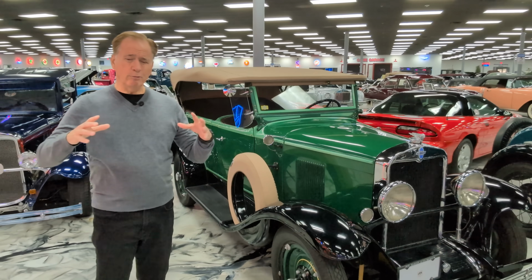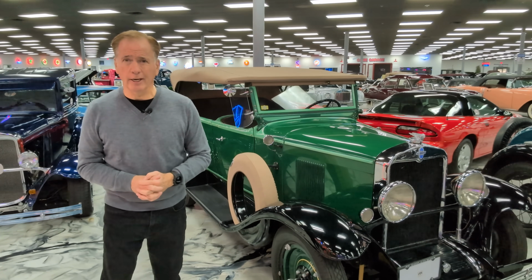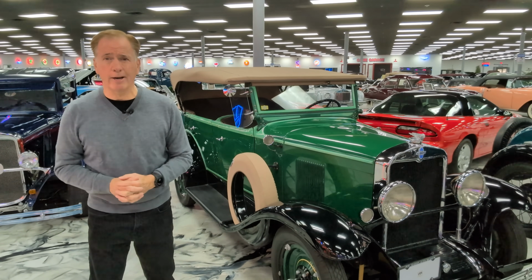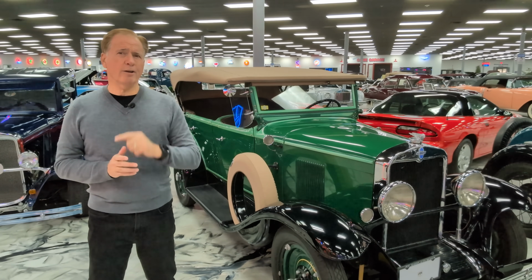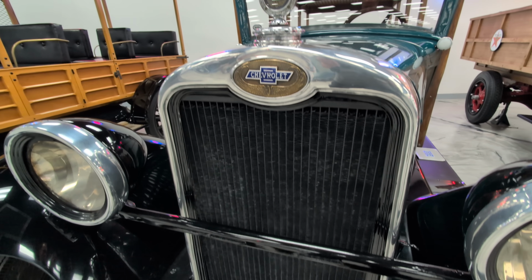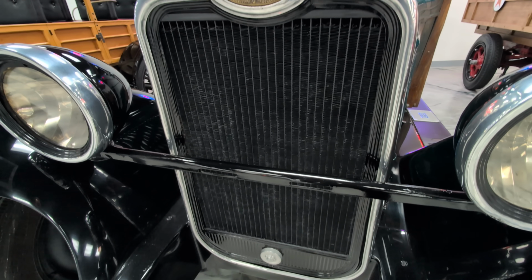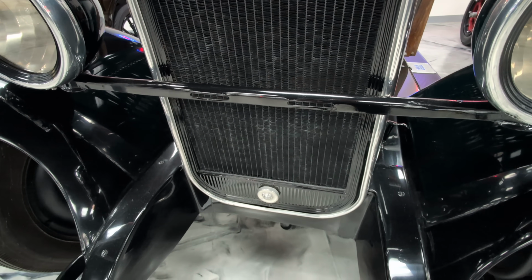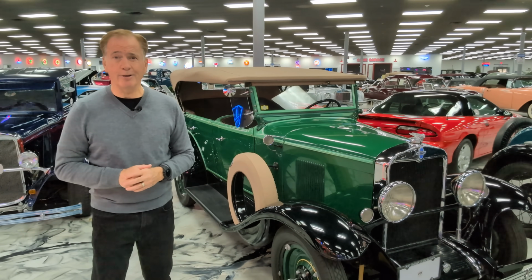And as a result, eventually, Henry Ford had to literally shut down the Model T production line to come out with the Model A. And the Model A in 1928 was an absolutely great car. But Chevrolet had a trick up its sleeve. While it came out with a new car in 1928 to rival the Model A, it decided to come out with something the following year that was going to be completely different. Well, at least under the hood in the engine compartment.